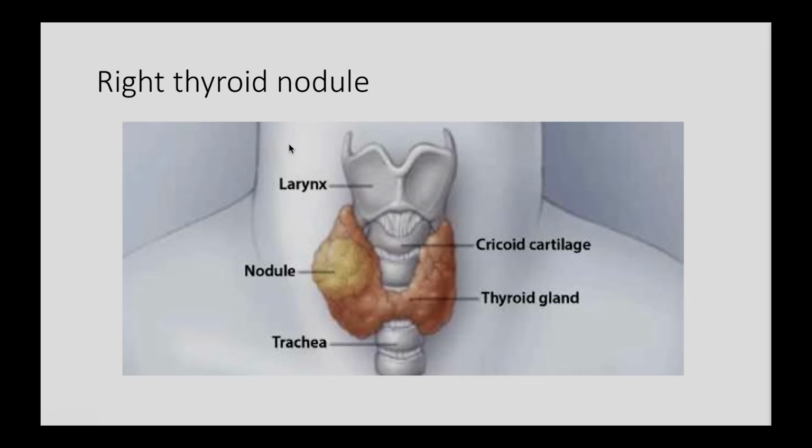This is just what it looks like anatomically. Just to review again, this is that thyroid cartilage with the larynx behind it, that cricoid cartilage, and here's that cricothyroid membrane. And below that is your thyroid gland sitting like a bow tie or a butterfly on your neck. And then here's that thyroid nodule that you can feel.